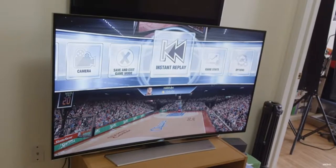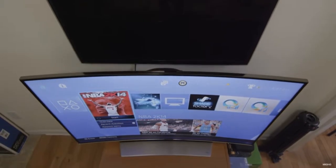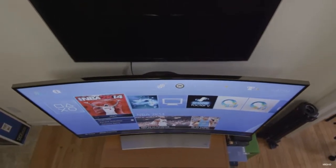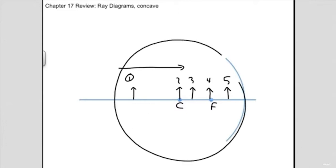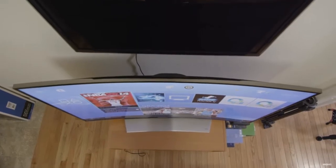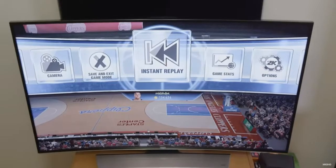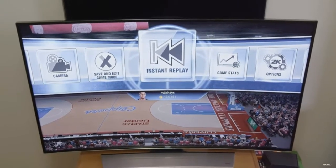Now, all these TVs have a pretty similar curve radius, no matter who you buy it from, and that measurement is the radius of the circle this TV would make if you continued its curve all the way around into a complete circle. So that measurement here is 4.2 meters, or around 13.5 feet, which means you'll get the optimal viewing experience if you sit about 13.5 feet away from this TV in the center of this imaginary circle. That's where the immersion comes in, where you'll really notice the curve on the TV and it changes the viewing experience. Now they've made some other changes to make this one in particular a more immersive TV.